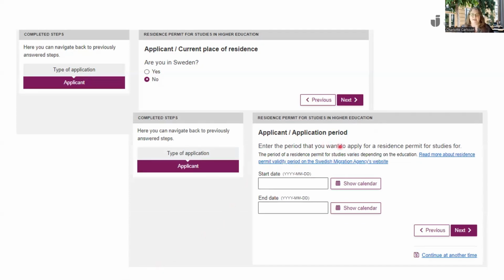information. The application period. This is something everybody has questions about. So this is where they ask you to enter the dates, the start date and end date. So this is for the period you want to apply for the residence permit for. So the dates on the permit. Now, studies that start in August, you are allowed to enter 1st of August as the starting date.